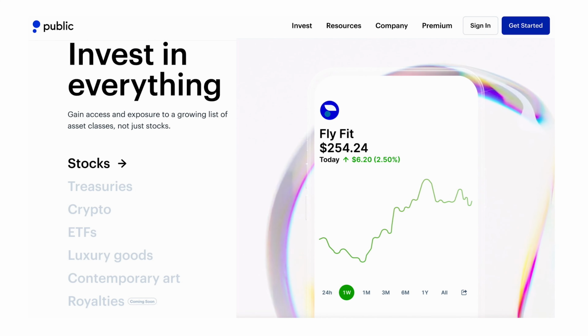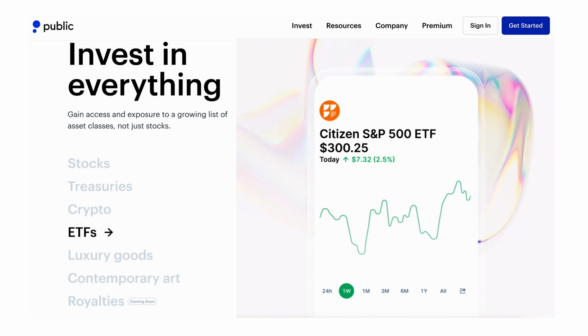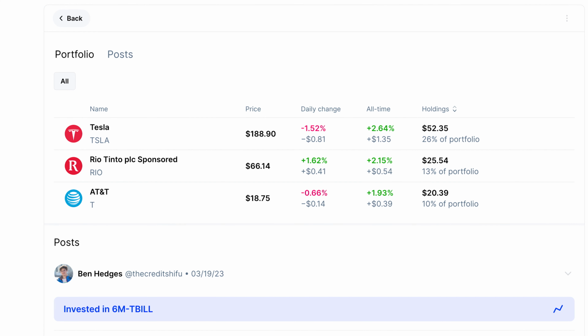Now, Public is an investing platform with mobile and web apps where you can trade stocks, crypto, and even things like fine art and collectibles. You can also see the public profiles of many of your favorite influencers. Like me, for example, just search at the Credit Shifu to see my public investments.